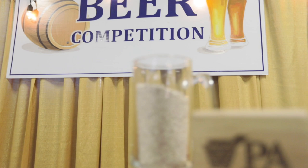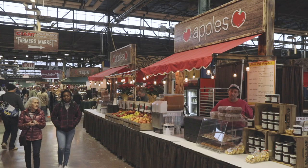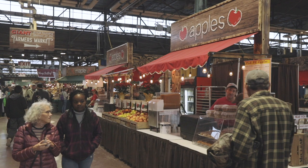One of the categories in this contest is a PA preferred brew, and what that means is that the contestants that are entering actually used a majority of Pennsylvania grown ingredients in their beers. So they will be judged apples to apples with other beers of the same category. The highest scoring PA preferred brew will then get the PA preferred legacy award that will be passed down from brewery to brewery year after year. Every time we spend our money directly to a farmer, we're enhancing their capacity to build a business, to improve our environment, and to build strong communities.